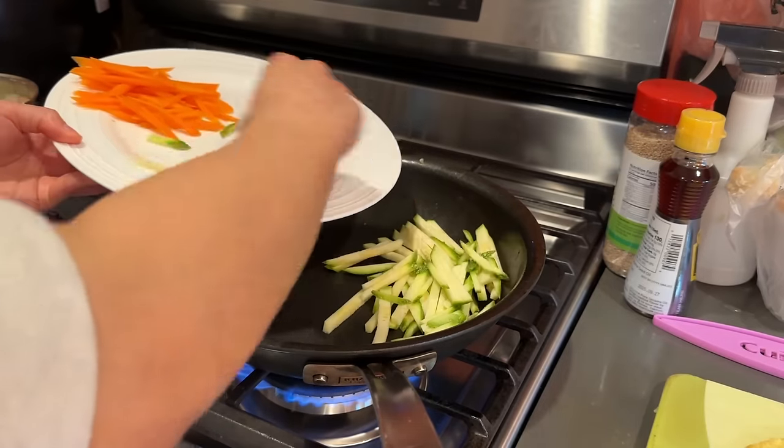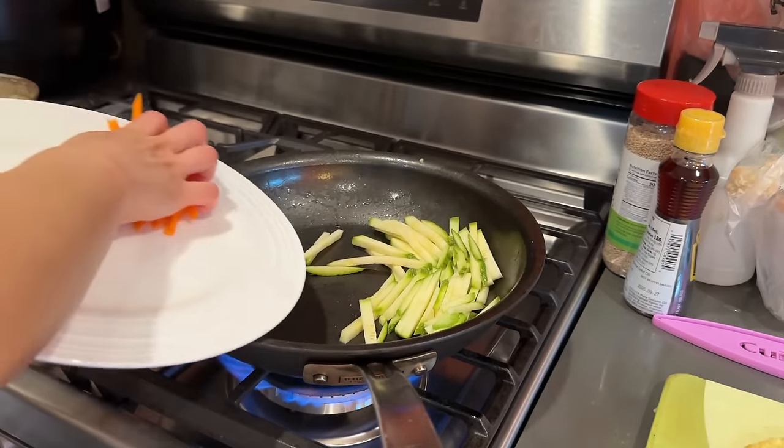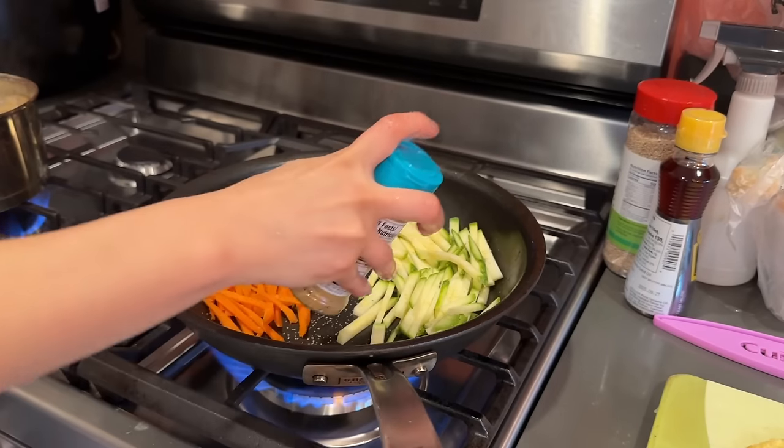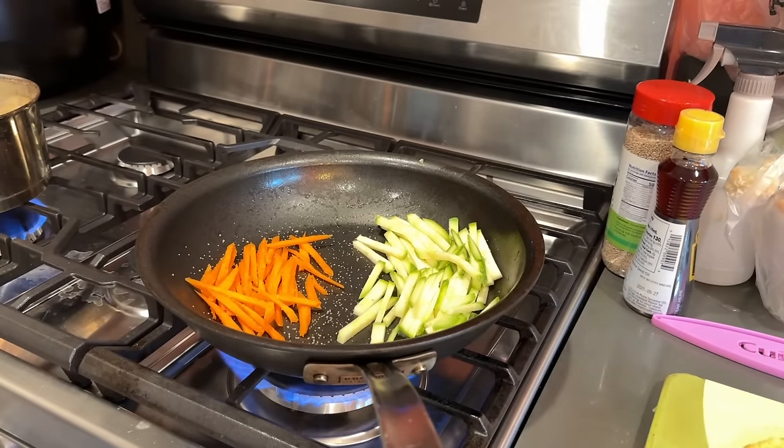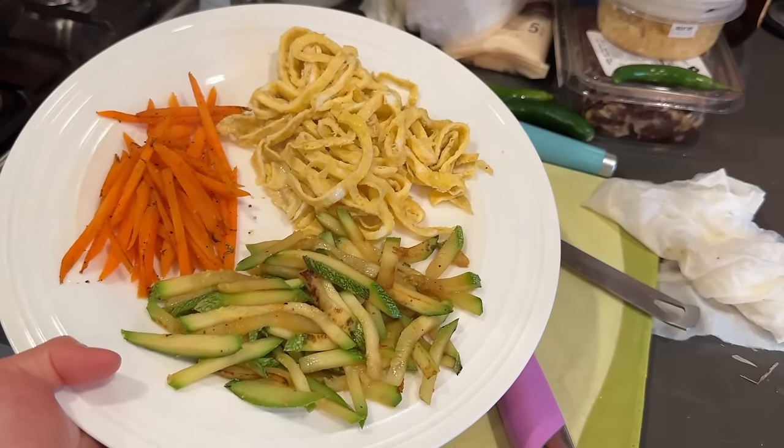Afterwards, we're gonna get our vegetable and just cook it for a little bit and make sure that you add some oil. I added some garlic powder because I love garlic, and this is how it should look. This will be the toppings.